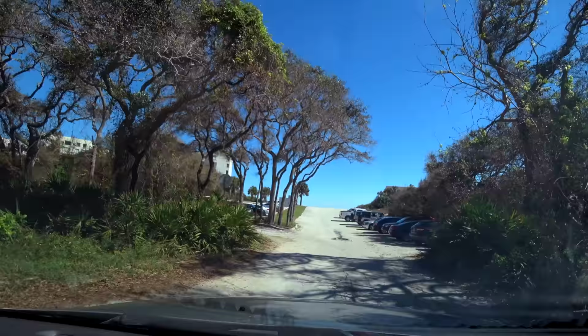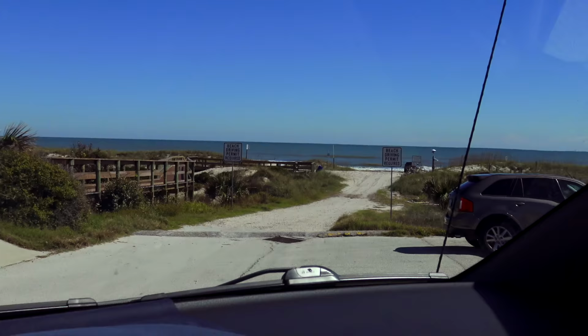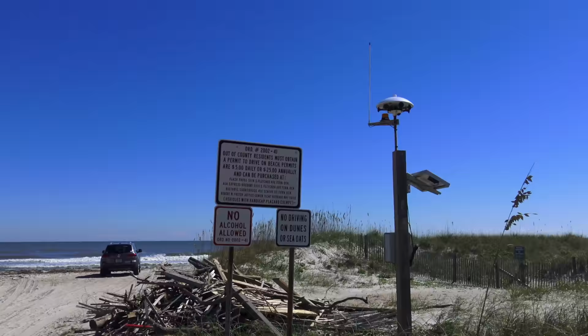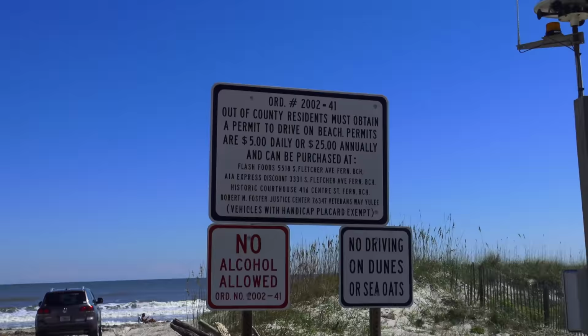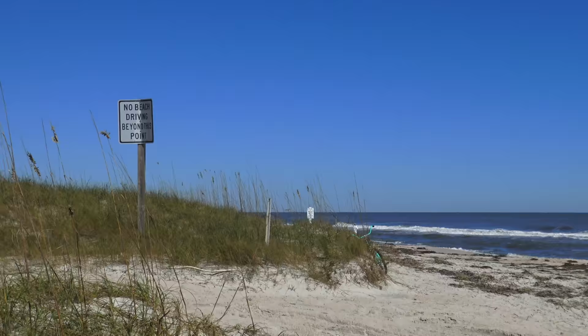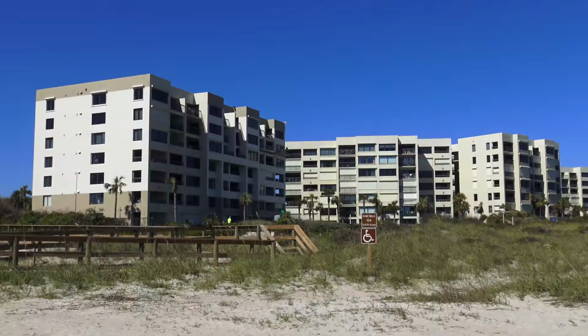Either I'm at the wrong place, or word got out, because it now states clearly that camping is prohibited between 8 p.m. and 6 a.m. Driving permit required, okay, I guess. Okay, there's the information I needed. I must admit, it would have been really cool to drive on the beach. You can only drive up to here anyways. Yeah, I wouldn't want to get stuck in that sand though. So, what's the point? Here are all the oceanfront condominiums.